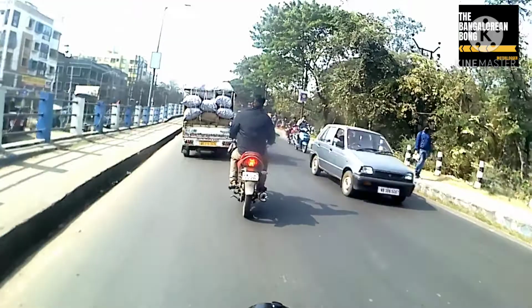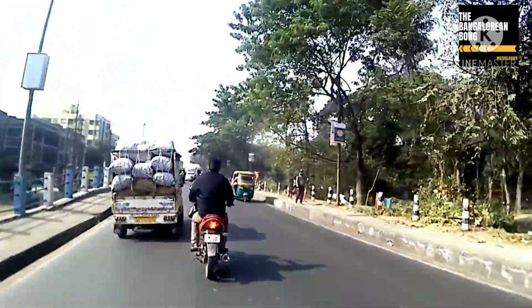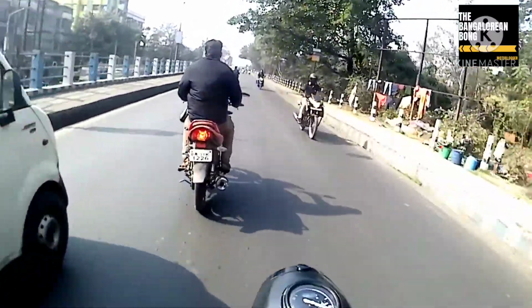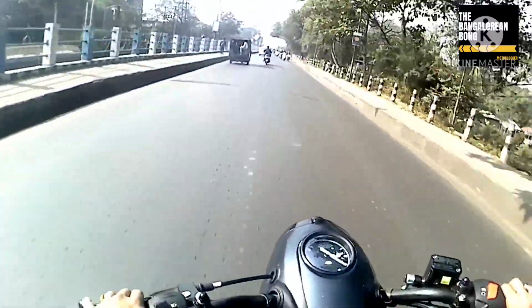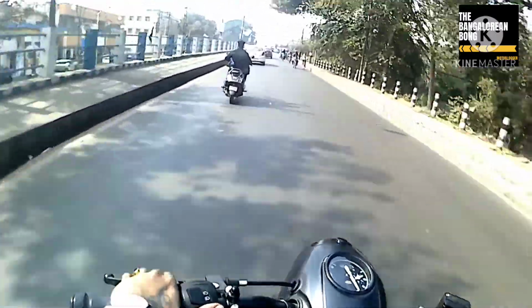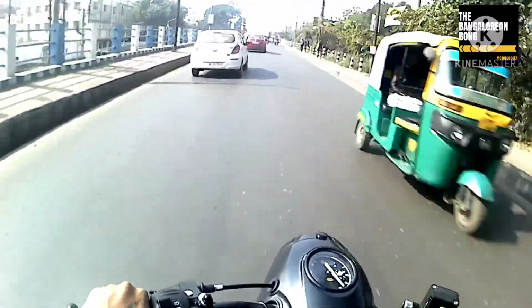And if you're riding this motorcycle in busy traffic like this, the radiator turns on all the time, just like KTM motorcycles. Literally, I can hear the sound of the radiator. So this motorcycle is very good.